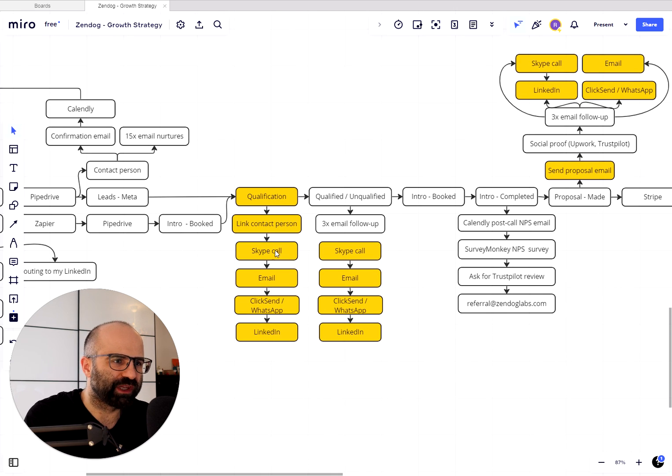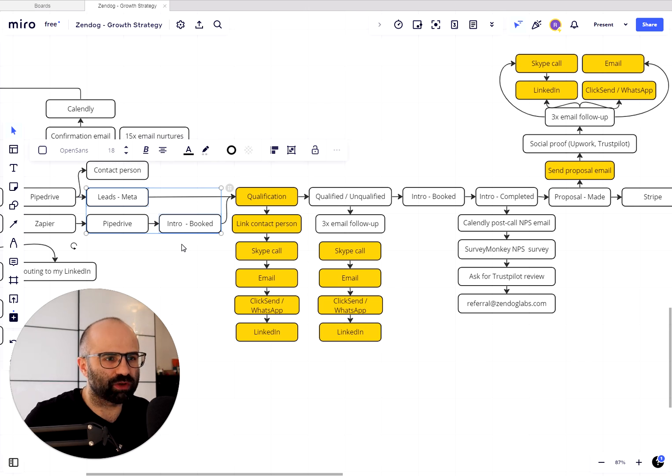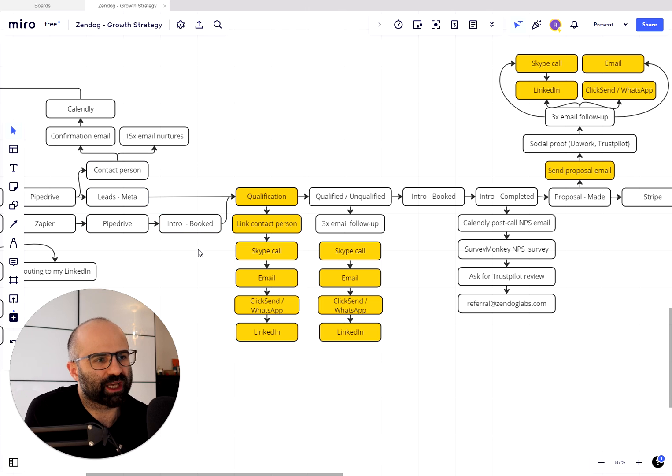Okay, so moving on to the intro booked stage and the leads meta stage, what would happen essentially is that I now have booked calls on my calendar, right? So I want to start understanding who are these people that book calls with me? Are they qualified? Can I extend an invitation to book a Calendly with me if they haven't done so yet, or do I need to cancel it?